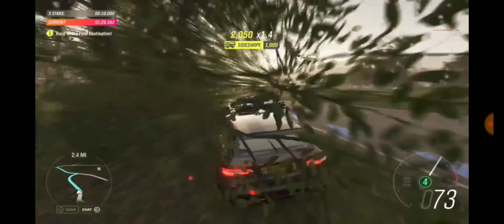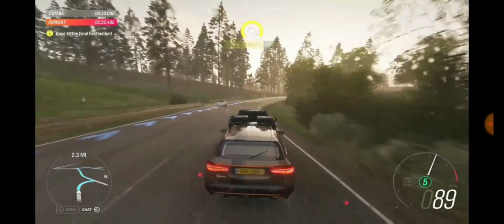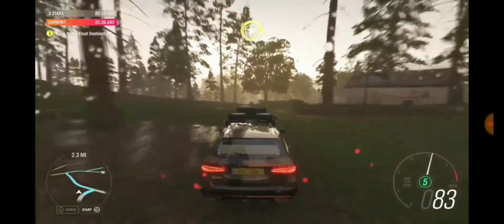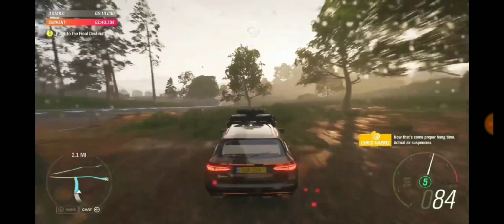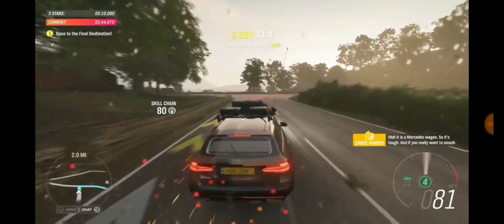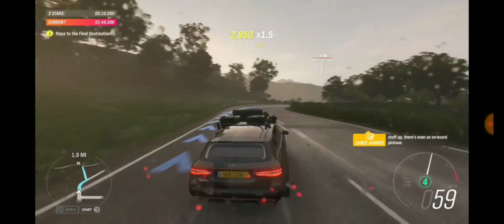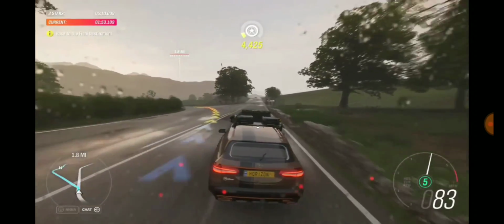Turn sharp left. That's some proper hang time. Actual air suspension. Well, it is a Mercedes wagon, so it's tough. And if you really want to smash stuff up, there's even a pickaxe in the back. In 100 yards, turn left.